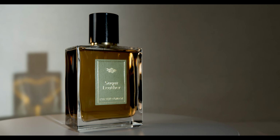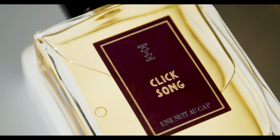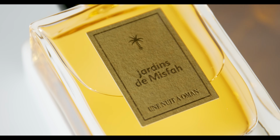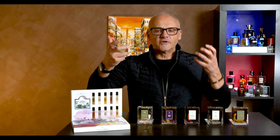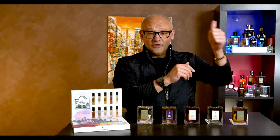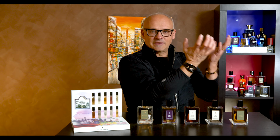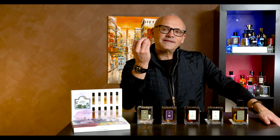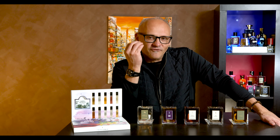Because these are olfactory expressions of an area, they didn't want to go, Oman, for instance, should smell of oud or things of that nature. They wanted a new perspective on this. The other thing too is that they give their perfumers total creative freedom. Rather than say, I want this note or I want it to have this kind of feeling, they'll just show them music or video to say, this is what we want to capture. Now translate this into an olfactory feeling.